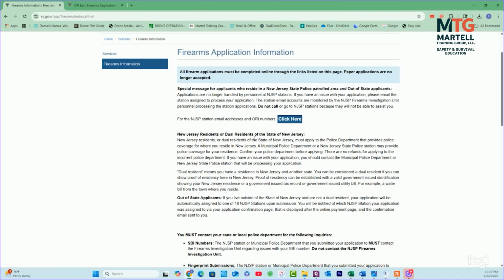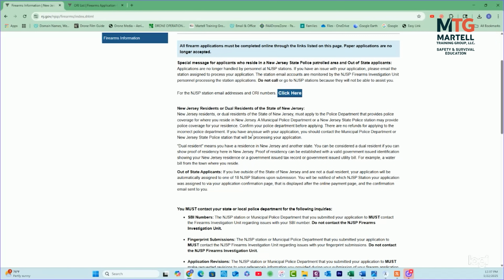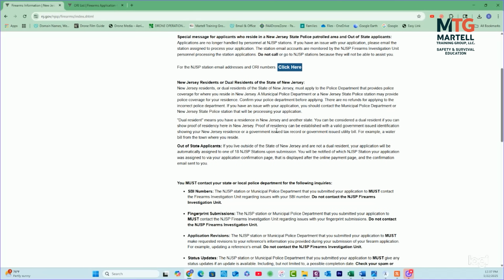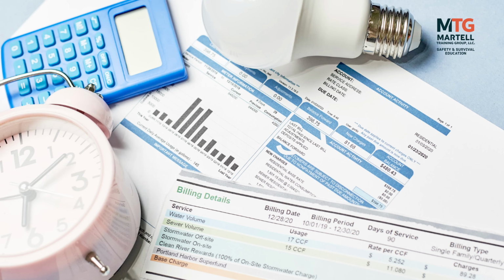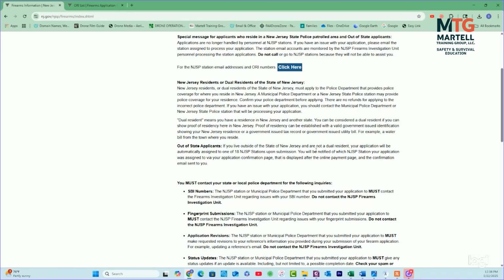Just a note in here about New Jersey and dual residents of New Jersey. So this applies to New Jersey residents or dual residents. So a dual resident is someone who owns property in New Jersey but lives in another state. And you'll need proof of property ownership in New Jersey, such as a utility bill or a tax bill or record. Out-of-state applicants, if you live in another state, you have to go through one of the 18 New Jersey State Police stations upon submission. And again, depending on where you live geographically, you will be notified which station your application was assigned via your application confirmation page. So that's displayed online after your payment is collected.